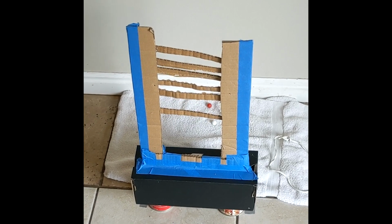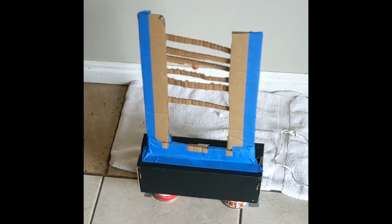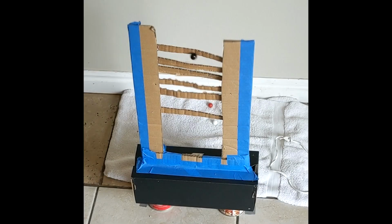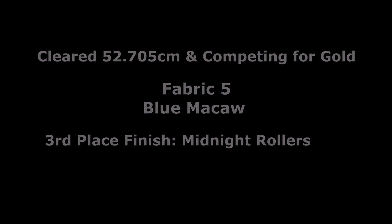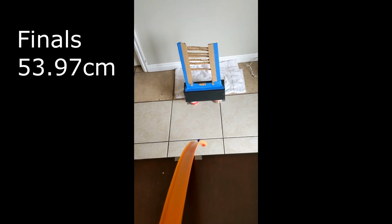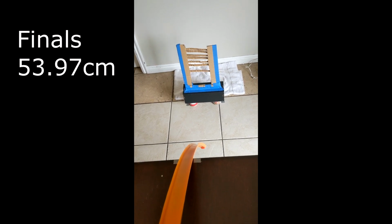If we look at the replay, we're going to take a still motion of each of them. We see Red Dragons right around that 3rd bar, Moon Racers at the 2nd, and Midnight Rollers at the top bar. That means Midnight Rollers have won their 3rd place, a bronze medal finish for them. Congratulations. Advancing to the finals, Fabric 5 and Blue Macaws. For the final round, we have Fabric 5 and Blue Macaws at 53.97.